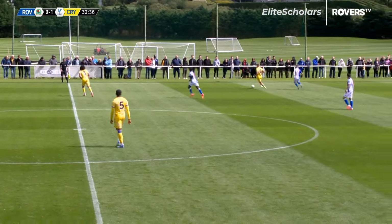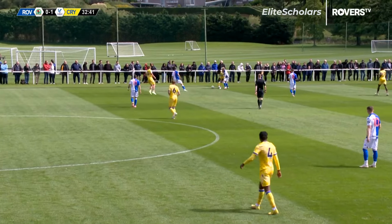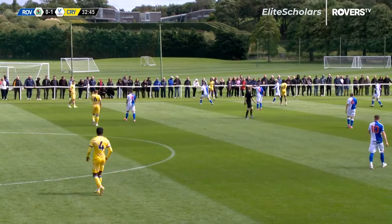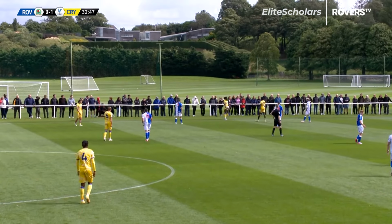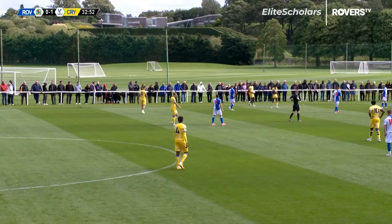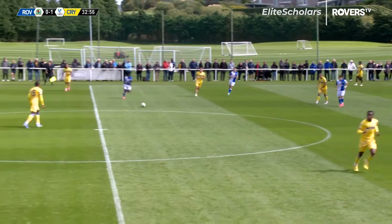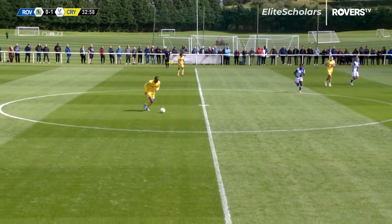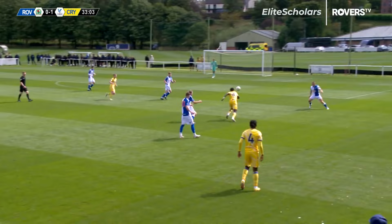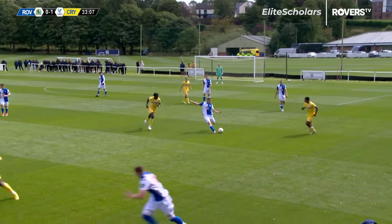Palace coming forward again. Deveni. Agbinon. He's got Houghton at his back. It's going to be a Palace throw-in. It's Deveni. 20-year-old. Senior outfielder for Crystal Palace. The number eight. Captain today for the Eagles.